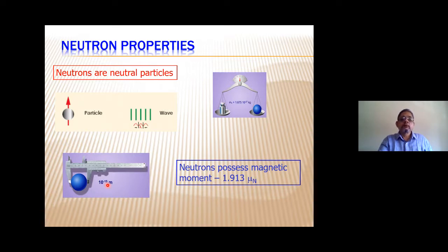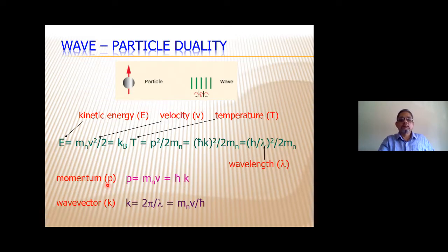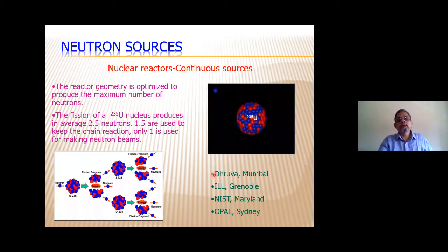systems. So as you know, we can have this wave particle duality formula. So you can convert from kinetic energy to velocity and temperature using these typical formulae, which are available in any holistic physics book. So the neutron sources, which are the neutron sources? So we have two types of sources, basically nuclear reactors, which are also called continuous sources of neutrons.